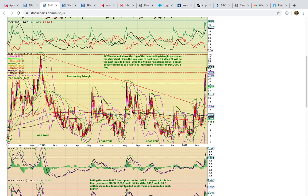So now going forward, what VIX needs to do, it has to hold 30. You can see 30 was the big support zone. If VIX can stay above 30, it could possibly retest 36. If it drops below 30, that should signal that the market is going to bounce and that volatility has topped out.